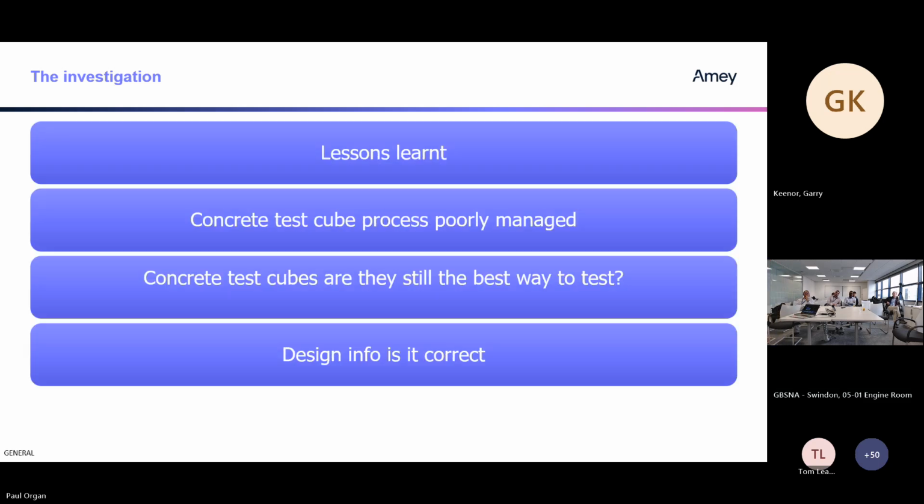Lessons learned. What the investigation did find is that the concrete test cube process was poorly managed. And I think that's probably across the board in a lot of construction areas, where once those cubes go away from you, where do they go? How are they managed? When are they stripped? Are they put in a bath or not? I think we could do a lot more, and we are trying to do a lot more with regards to managing those cubes and the way forward with those.